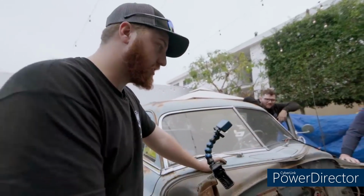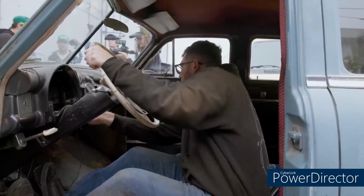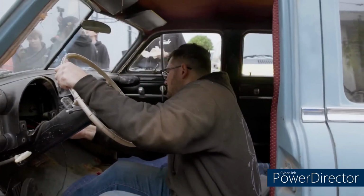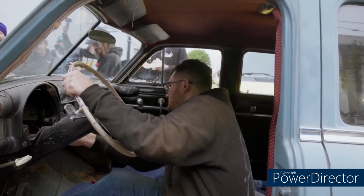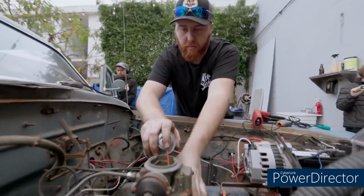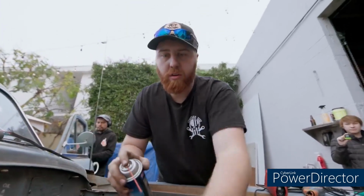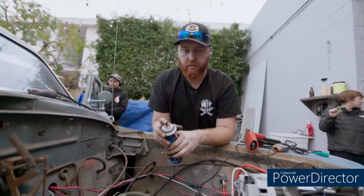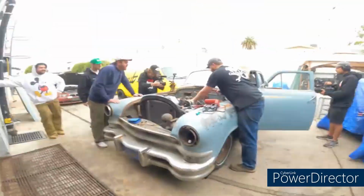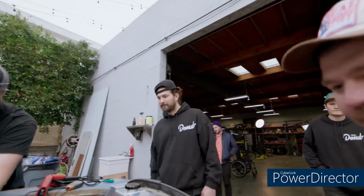All right, it's time. It's finally here. We are going to break in this motor. Your oil pressure, sir. We are gonna fire this and try to get some fuel up to her. They're gassing it. Go ahead, Nolan.